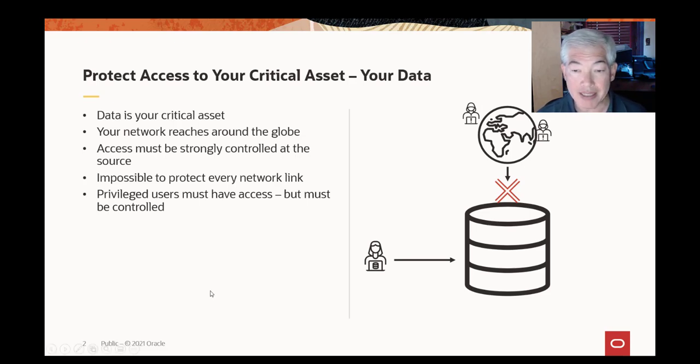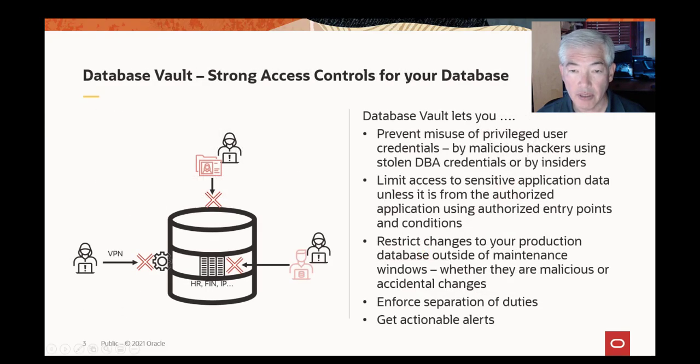Wouldn't it be nice if you could restrict what privileged users can see and do on your databases without interfering with the critical tasks they need to perform daily? Database Vault takes you to this next step: stopping unauthorized access or modifications to sensitive data by malicious hackers using stolen DBA credentials, or by insiders, whether it's accidental or not. Database Vault prevents the use of stolen credentials by hackers or by insiders to access sensitive data.